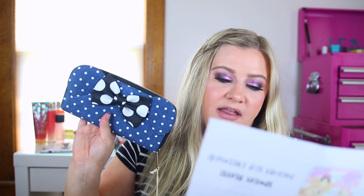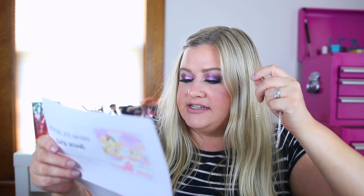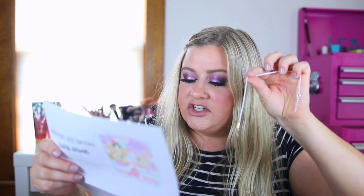We also got the wallet. This is the Loungefly denim polka dot wallet for $40. This cup is $14.99. It's called the Disney Mickey and Minnie Glitter Heart 20-ounce teardrop glass. And then of course we had the Cinderella necklace. This one is $39.99. The Cinderella slipper sterling silver dainty necklace, for a total of $129.97. So that is everything in my Bibbidi box. We got some really fun items this month, which I'm so excited about. Something from each category, which I love.